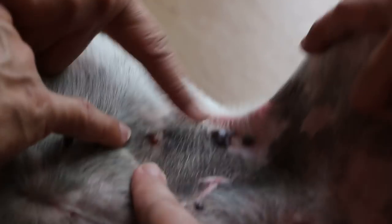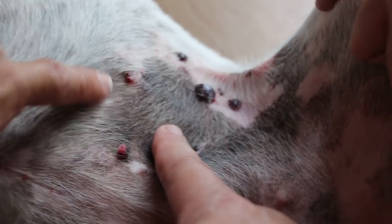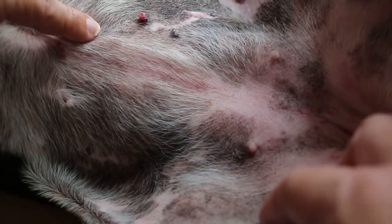These are the spots, right? This one. First, this one already has blood. Looks very much like melanomas. Some more? Is this dog sterilized or not?